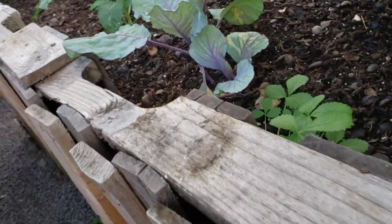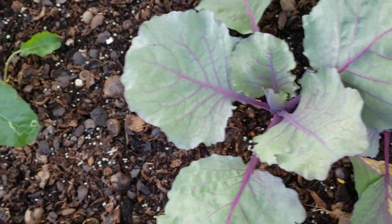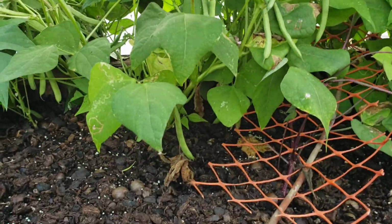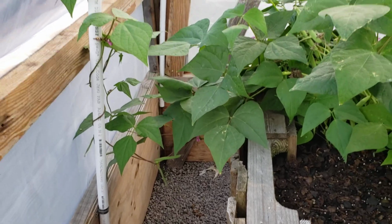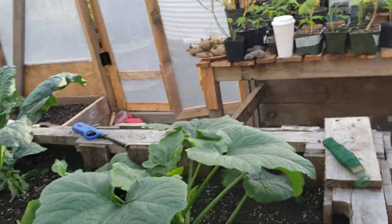Over here we have all this stuff I started from seed. Little strawberry. We got red cabbage, baby red cabbage. This is kale in a good place and kale in a good place. And we got all these beans. Already producing lots of beans. And this whole giant thing of beans right here. Let me get on the other side. This is bad point of view.